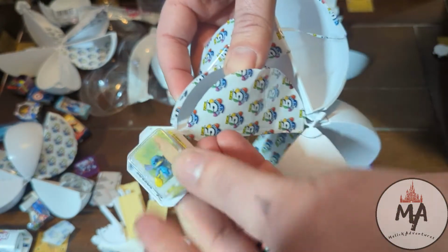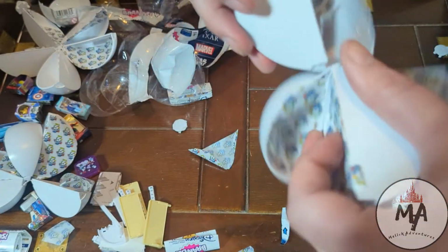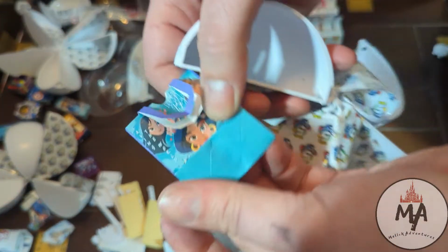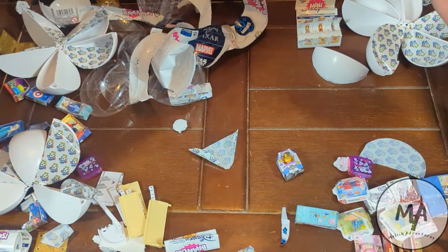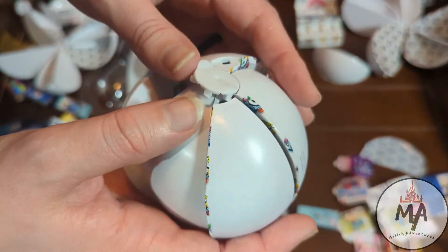Oh, another double. Stitch. Yeah, but it's a double. And last one. Something good. Oh, it's another bag. This one with princesses on it. Ooh. Ben, put the stuff in the bags. Oh, put the stuff in the bags? Yeah. Okay. So mine, my last one.